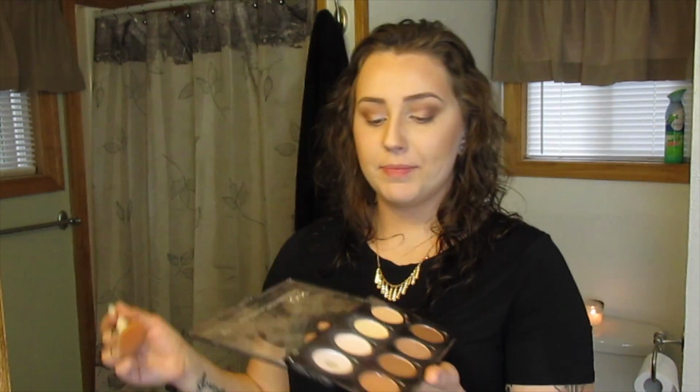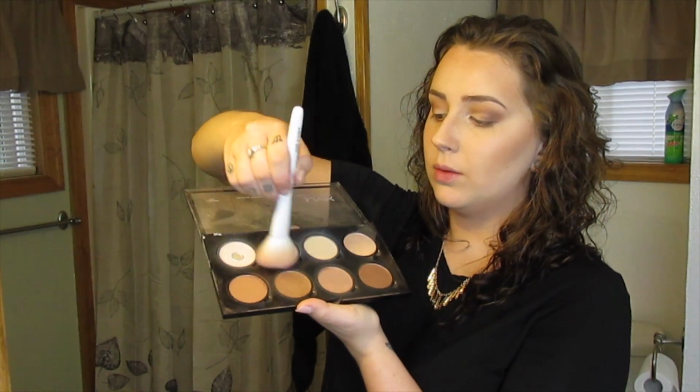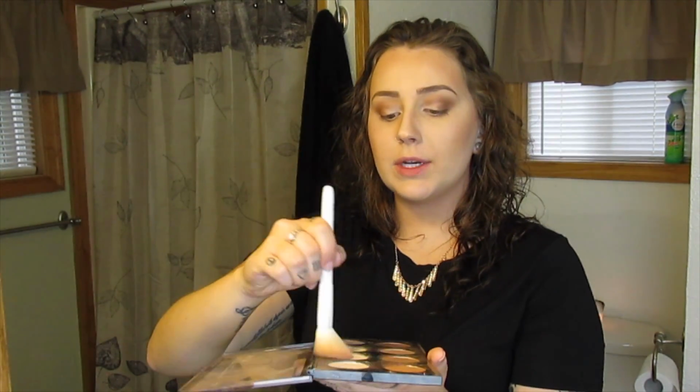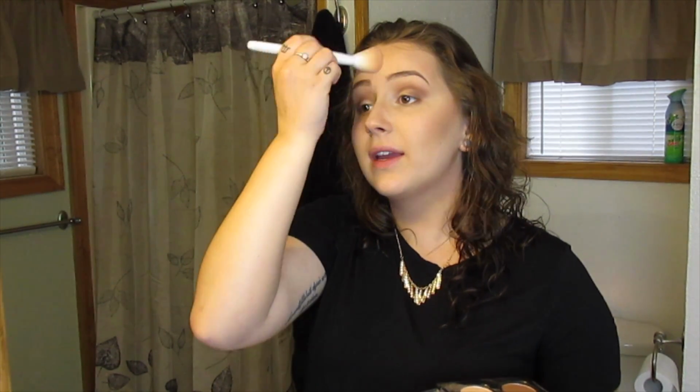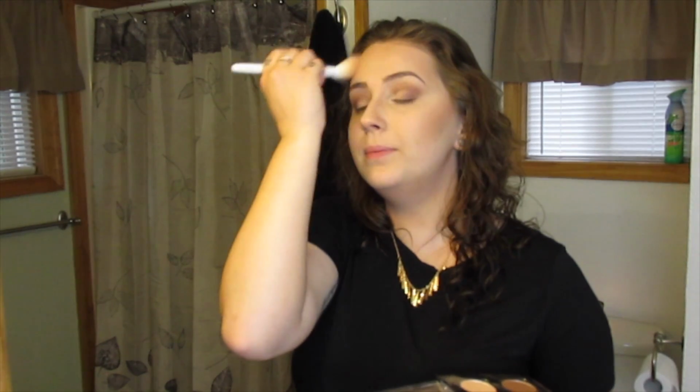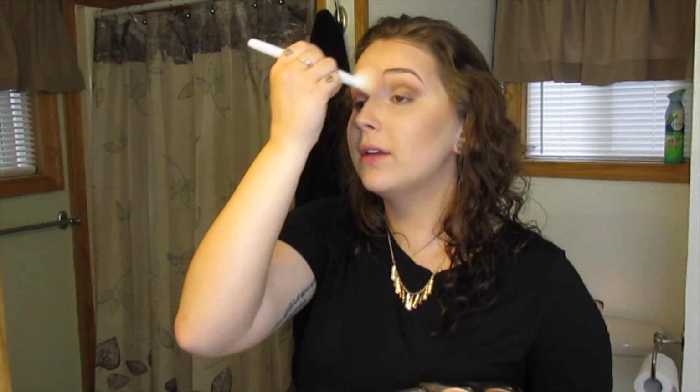So then before I highlight, I'm going to just add a little bit more brightness without highlighting. And with that, I'm using this Wet n Wild, and this actually is a blush brush from Wet n Wild. It doesn't say it on there, but it's a blush brush. I'm gonna use it just to highlight, but I'm gonna dip into this white shade from before. And the first thing I'm gonna do is blend out the contour so that it's not so harsh. In some places, like my nose and my forehead, I tend to lay it on a little too thick. So I'm just gonna blend that out with a lighter highlight color.